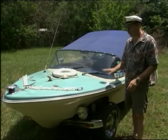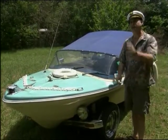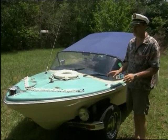And at one time we had a boat like this on a four-wheel drive chassis where you had to throw a rope ladder out the door to climb up to it. It was so high off the ground. And we had so much fun with it on the beach that I just had to build one for the road.